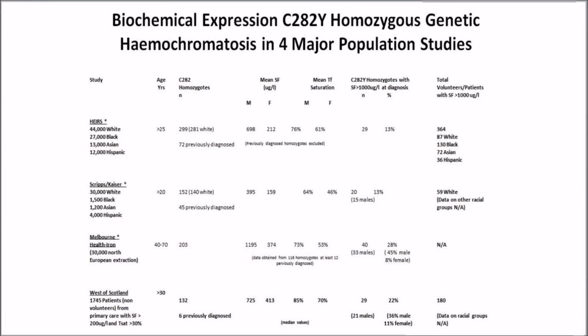Where we see a lot of samples coming in with high serum ferritins, over 1,000, amongst 100,000 patients in the HARE study, there are only 360 with raised serum ferritins. So the samples that we get from primary care are different to the samples you will see in volunteer studies.